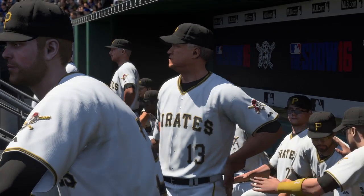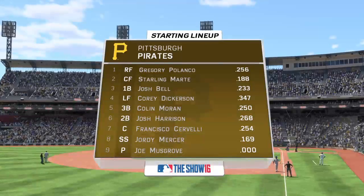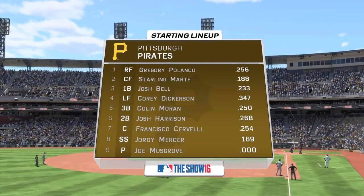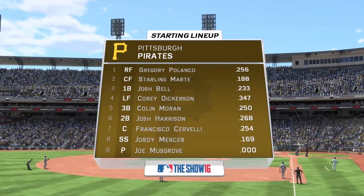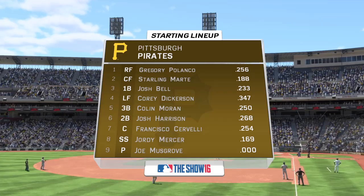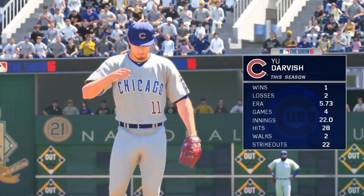Now a moment here at PNC to take a look at the Pirates lineup card in this one. Steve, what's the key for him against one of the best starters in the game? Well, they're facing a guy today that throws a lot of strikes, so you're going to have to be aggressive early in the count, but get the ball up in the zone. Shorten up a little bit, put the ball in play.